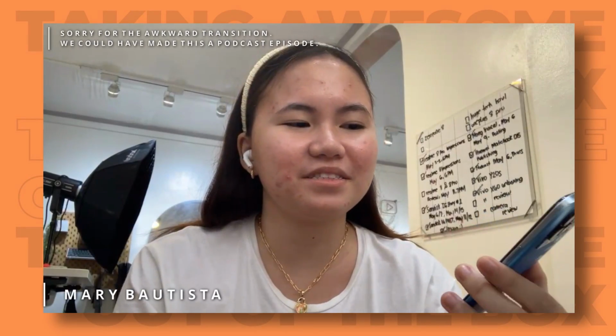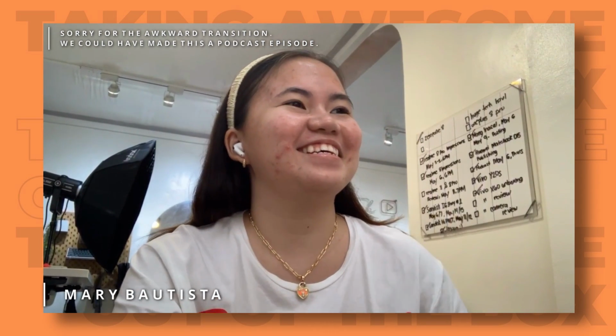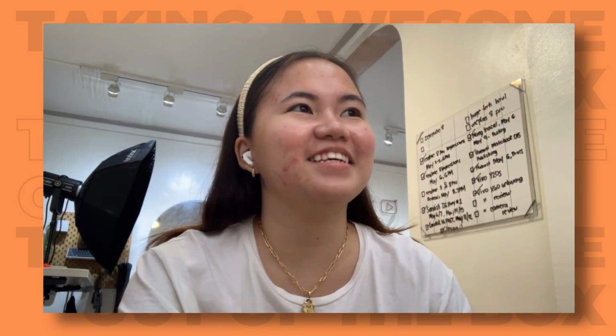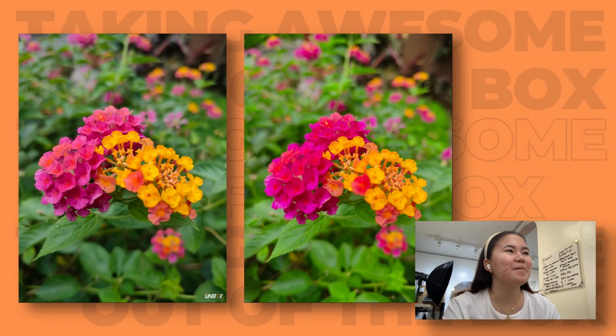Let's go. So actually that's a good transition because I do have a challenge for you. I sent you pictures kanina. The 108 megapixel versus 64 megapixel blind comparison, if you call it what you will. So can you tell the difference from photo set A and photo set B, alin dyan ang 108 megapixels?